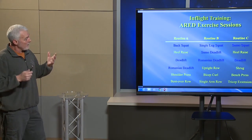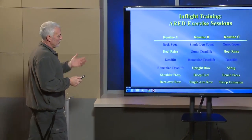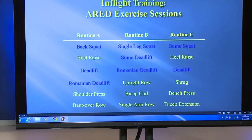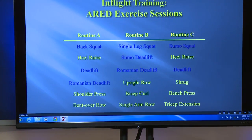Okay, so this is how the system's basically broken down. We have 3 routines. Consider this Monday, Tuesday, Wednesday. Think of it that way. It might be an easier way to think about it. And this is actually what we do in flight, all right? We rotate through these through the week. I'll show you that here in a second. The important part here, the stuff in the blue, is you'll notice, remember earlier in pre-flight I said that we focus on the lower body activities, right? You'll see that we do some form of squat and some form of deadlift every single day, all right? And this is basically focusing again on the lower body musculature and bone. And there's a reason why we do that.